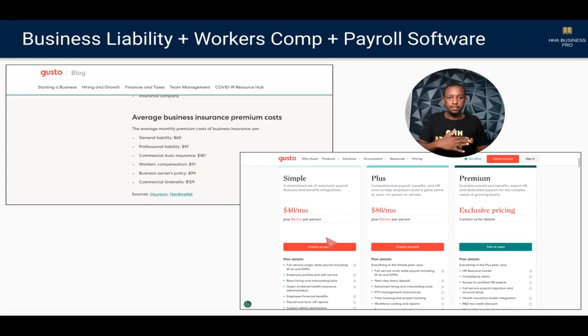Next is the cost of using the software for your payroll services. I would recommend just going for the simple plan, but if you want to go fancy, you can go for the middle plan, which is $80 a month, and then they'll charge you an additional fee like $12 per person. Or in this case, if you choose the simple plan, you pay $40 a month and then $6 per person. So do the math. If you have 5, 6, 2 employees, then just do the math.